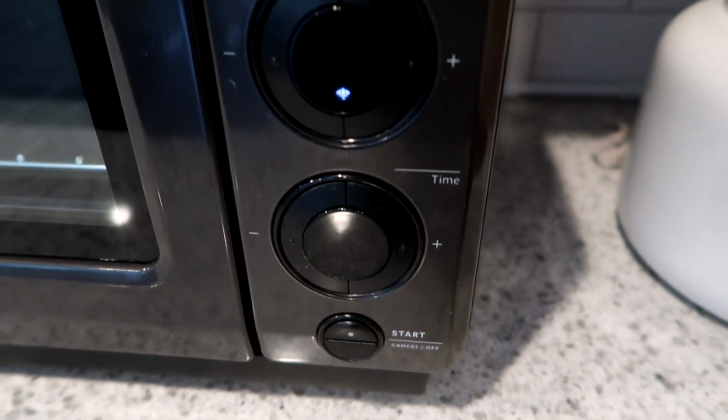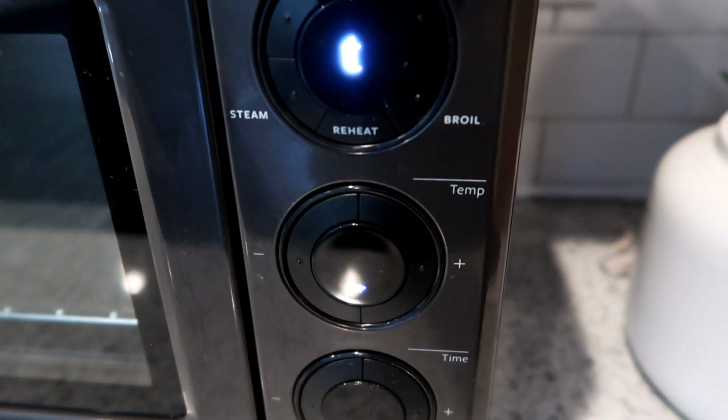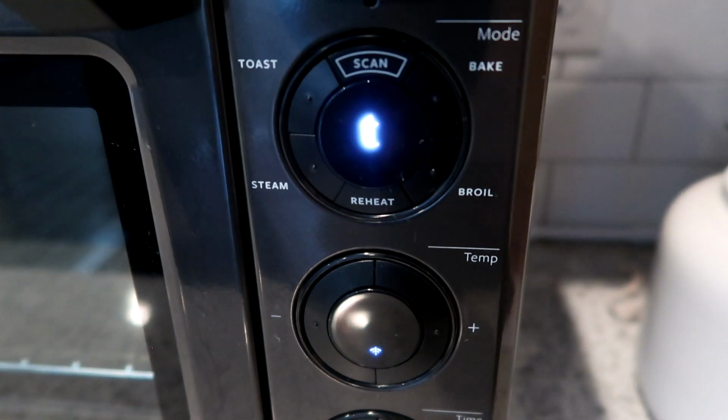Like I said, you can have customized cycles on it. It can do all of that at one time. You can go from baking to steaming, all of that. It will cycle through all the different settings. It is so cool.